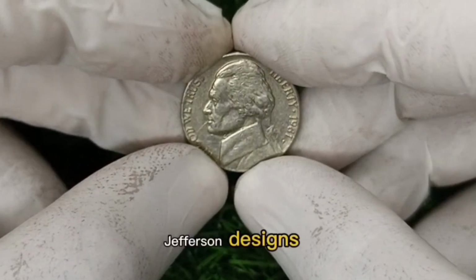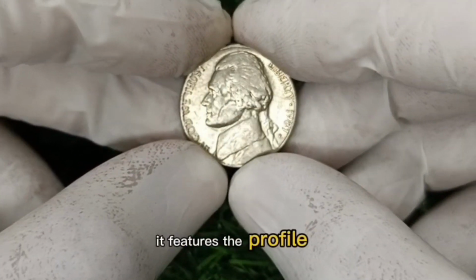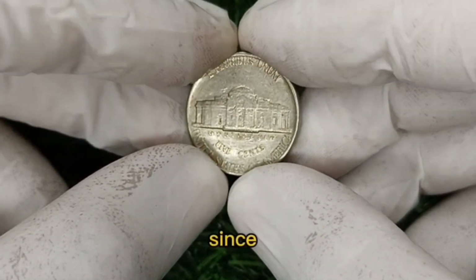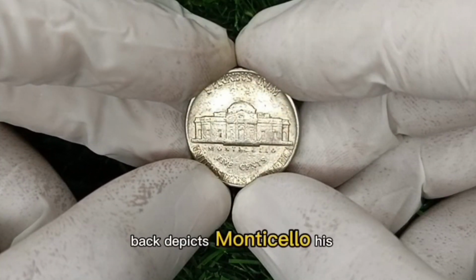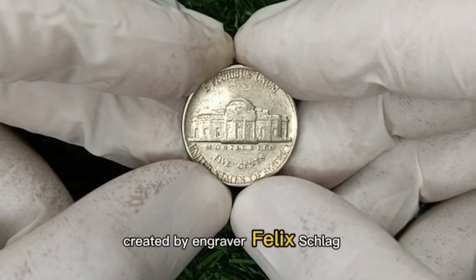the Jefferson designs. The 1981 5-cent coin features the profile of President Thomas Jefferson, which has been a standard design since 1938. The obverse, or front, shows a portrait of Jefferson, while the reverse, or back, depicts Monticello, his Virginia estate. This design was created by engraver Felix Schlag.